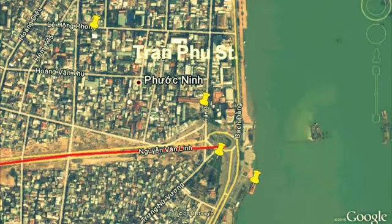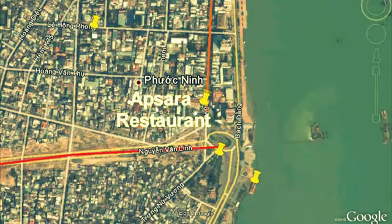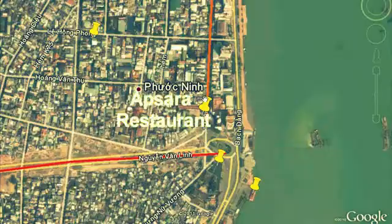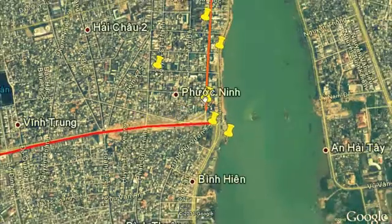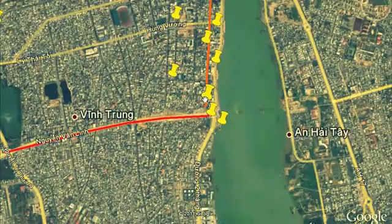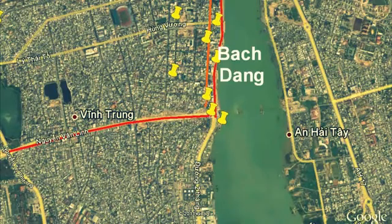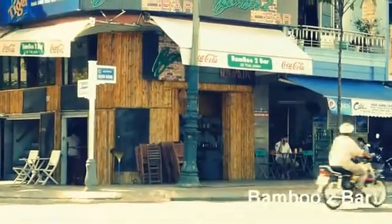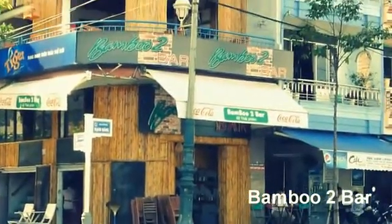A few hundred meters away, at number 222 Trong Phu Street, is Apsara Restaurant, one of the high-end restaurants in town, which offers a wide range of Vietnamese dishes and authentic Cham and traditional Vietnamese music and dance performances. At the corner of Bạch Đằng and Thái Phiên Street, you will see Bamboo 2 Bar, which is currently the most popular bar hangout for Westerners and expats.